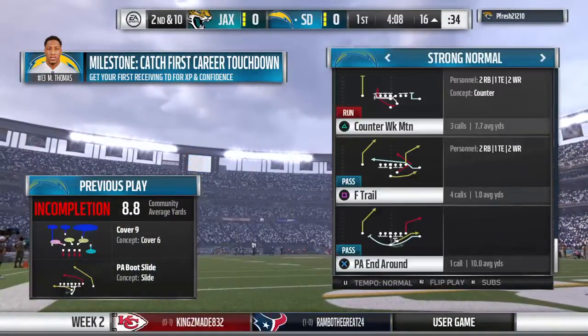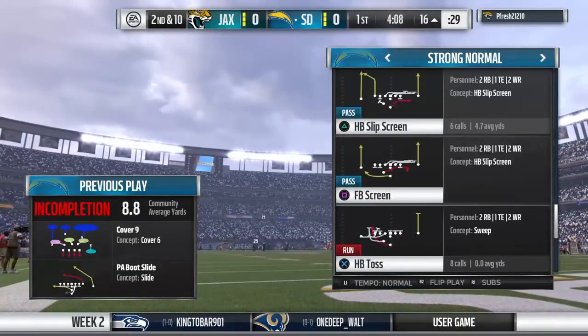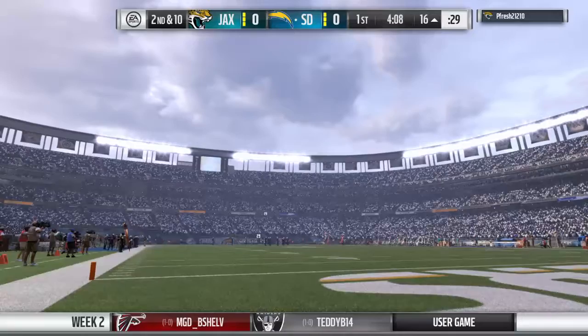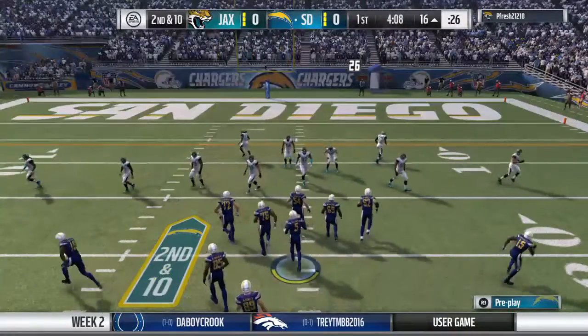And time to take a look at the Jaguar defense. DeAndre Levy is one of those linebackers who makes everyone around him better when he's on the field. Offense still needing 10 yards. 2nd down.